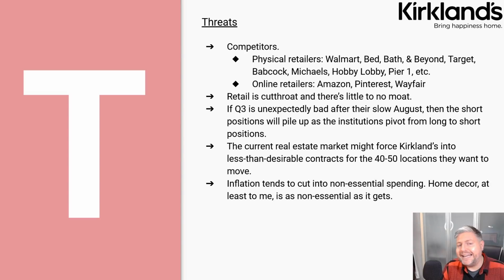If Q3 is unexpectedly bad after a slow August, then the short positions are going to be piling up as the institutions pivot from long to short positions on the company and the short interest rises. The current real estate market might force Kirkland's into less than desirable contracts for the 40 to 50 locations that they stated in their earnings report they want to move, and inflation tends to cut into non-essential spending.